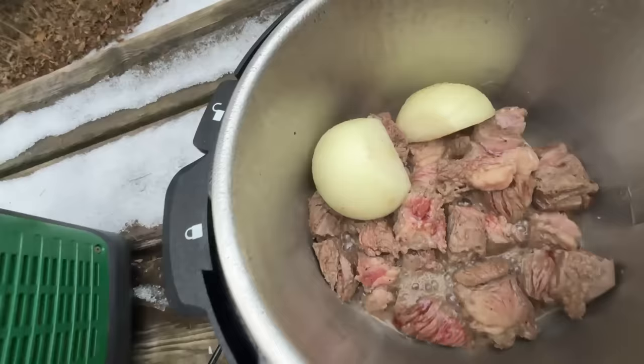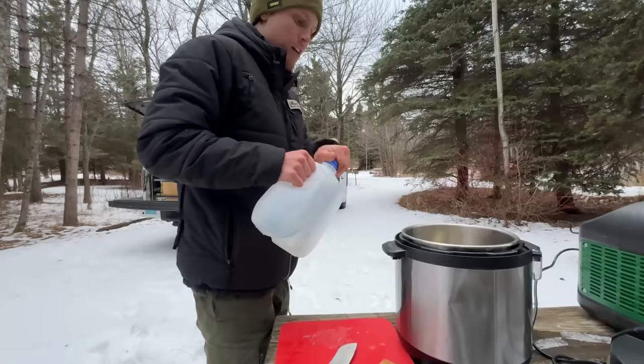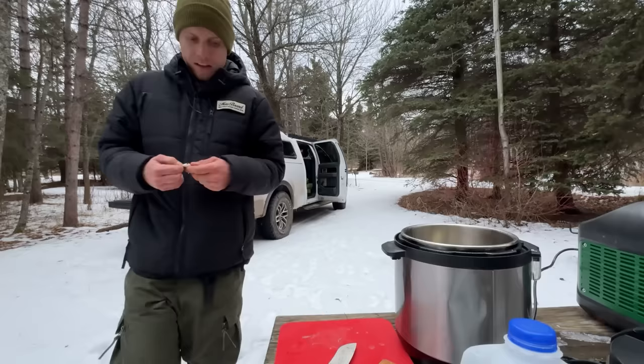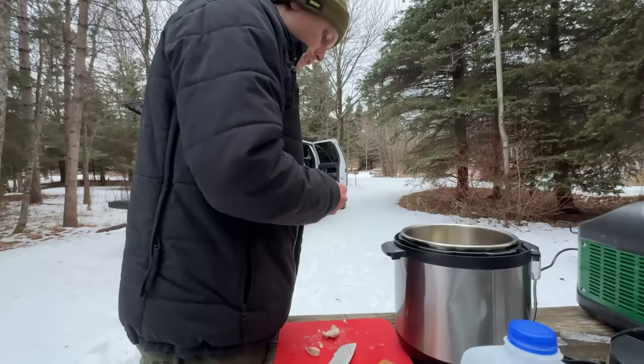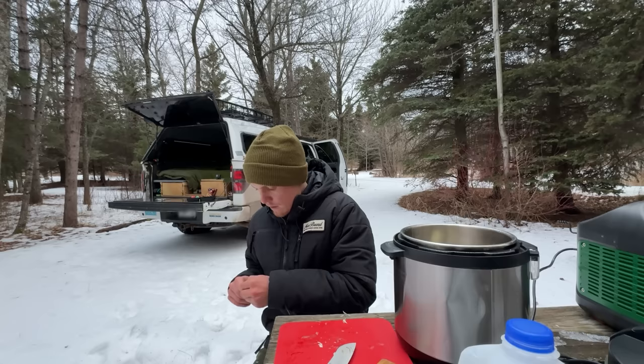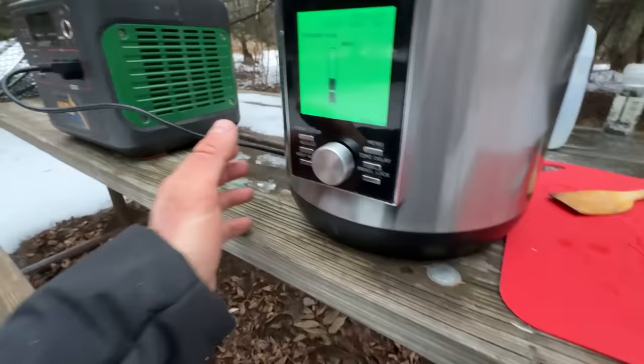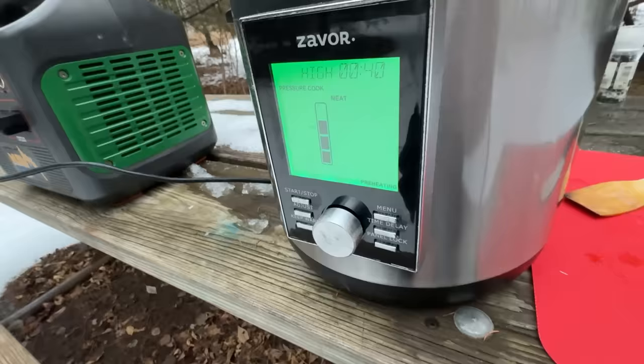All right, now that the meat's got a nice brown texture to it, I'm gonna grab some water here. Cloves of garlic in there as well. Pressure cooker is not happy with me right now. It wants its lid. All right, we're gonna give it to you. All right, I got my stew meat in. I gotta pressure cook it for 40 minutes. So we're gonna let that do its thing.